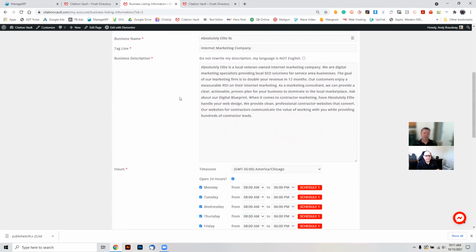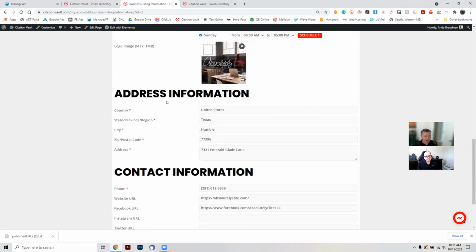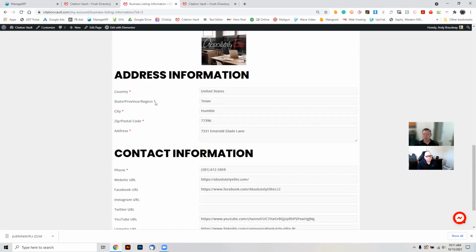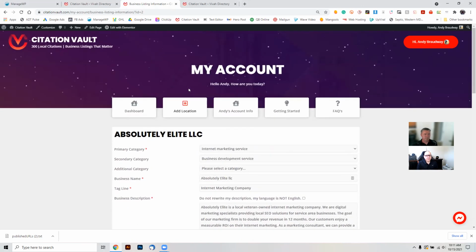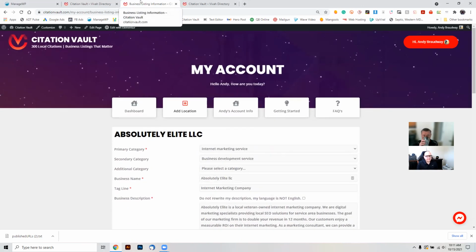So one of the last major hurdles that we had was locations, trying to make everything available. And so now any country, any place where you can get a GMB live, the addresses will work, and Citation Vault will actually pick it up. That's awesome. Okay, so it's super simple to enter new information, and it's easy to change the information.